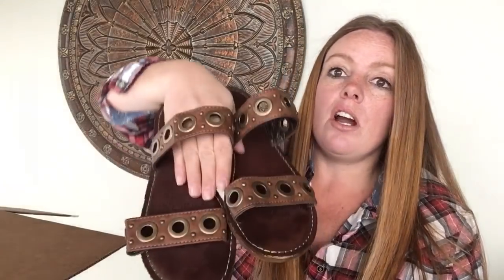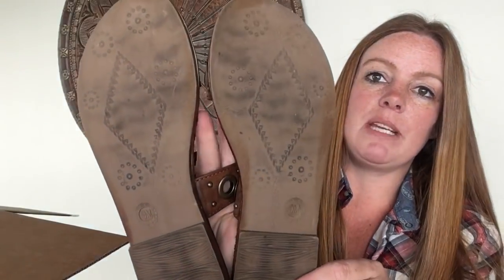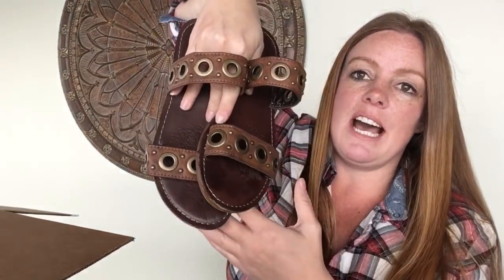This is the only pair that I'm probably not going to resell, and I might keep myself. I'm a boot person in the winter and a flip-flop person in the summer. I am a true Californian, would wear flip-flops year-round if I could. But these are some little sandals, again, with the condition, if they've been worn, just great condition. Cute style.